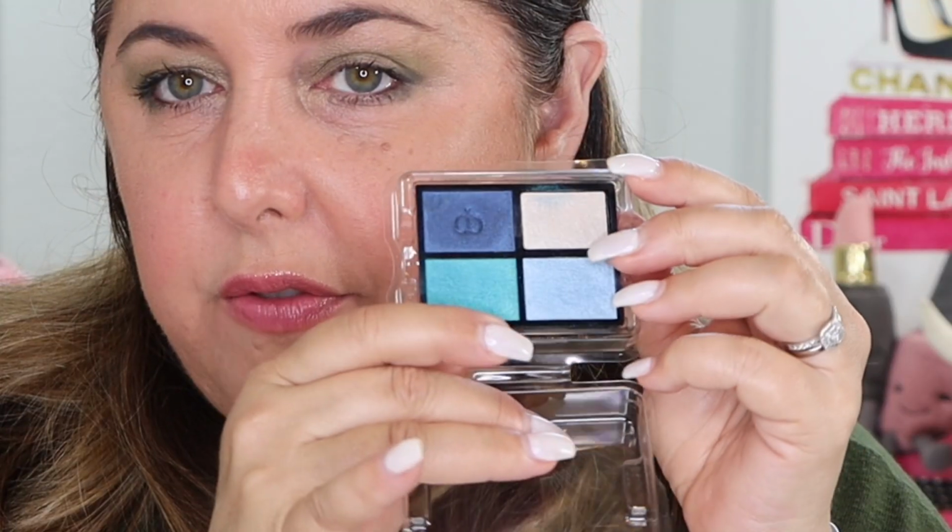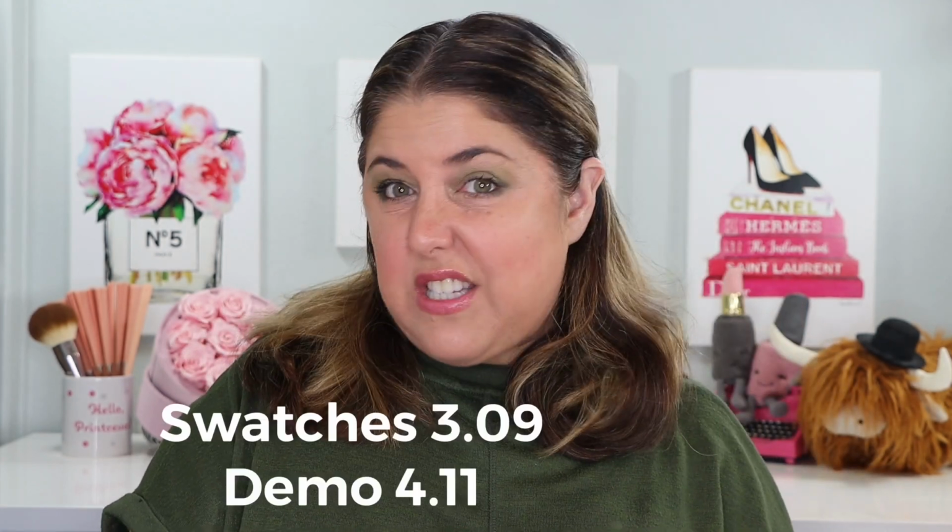2 of the 12. Cle de Peau breaks down the colors into neutral, cool and warm categories. I have purchased 1 cool and 1 neutral. We'll look at some swatches, don't worry, but I purchased the Azure Blue Sea, which is obviously very cool shades and kind of unique for me. I don't generally wear a lot of blue. My complexion and hair color don't really suit it, but we're going to give it a try today. I thought it would be fun, and we'll see how they perform.